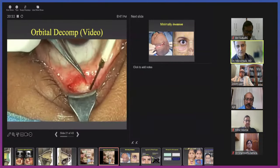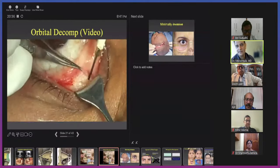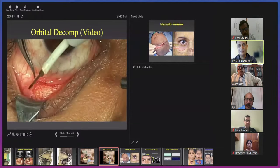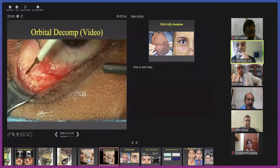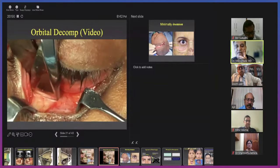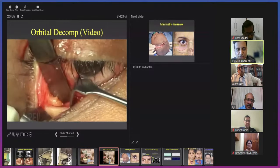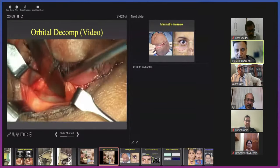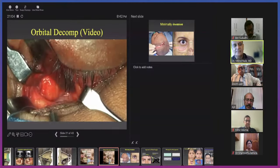So here we are taking a conjunctival incision on the palpebral side. So this is extending all the way from C to C, that is caruncle to canthus. And once the conjunctiva is cut, we use a Stevens scissors and we spread it just within the orbital rim so that we reach the floor of the orbit. So the transconjunctival approach is very quick. It literally takes you to the orbit in less than a minute.